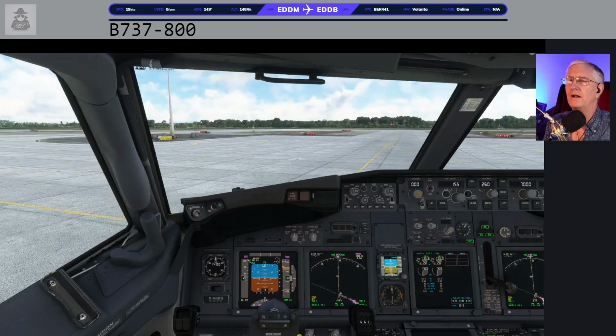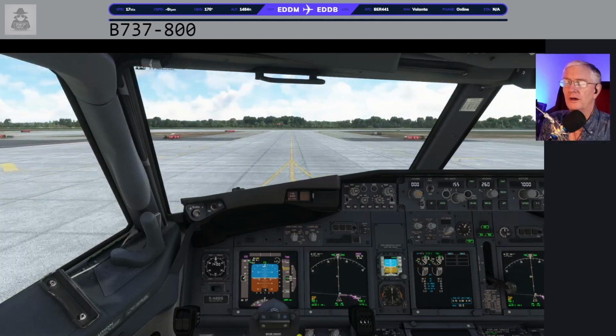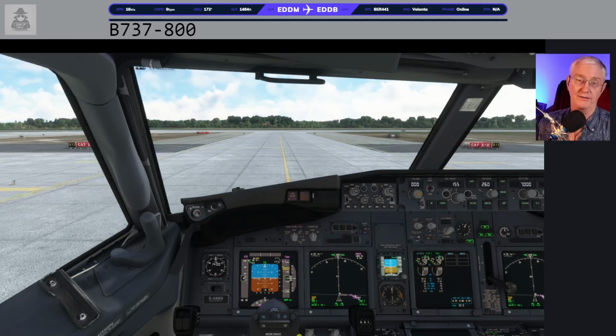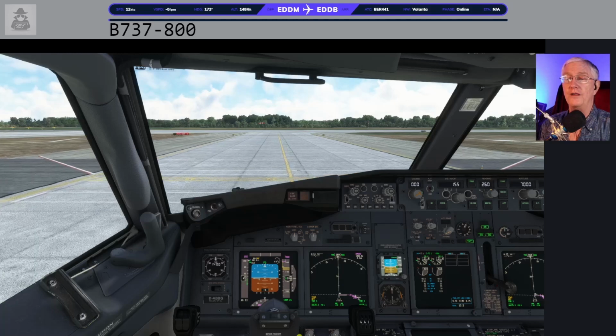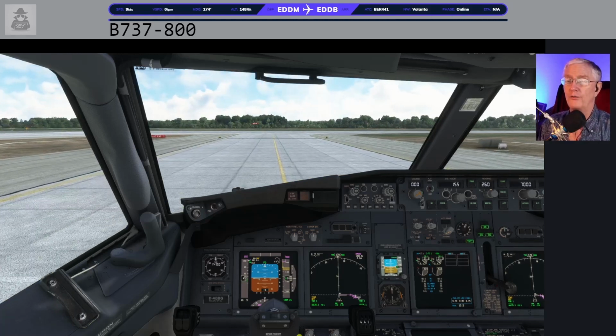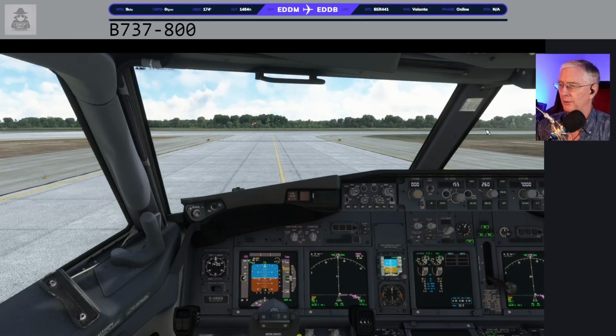Engines are idle. This was our intersection that we chose. Now, sometimes these things change while you're taxiing. And this is a two-person cockpit. So, okay, there is the Category 3 ILS hold line. We're going to go up to the main hold line because nobody's doing the ILS Category 3 at the moment.